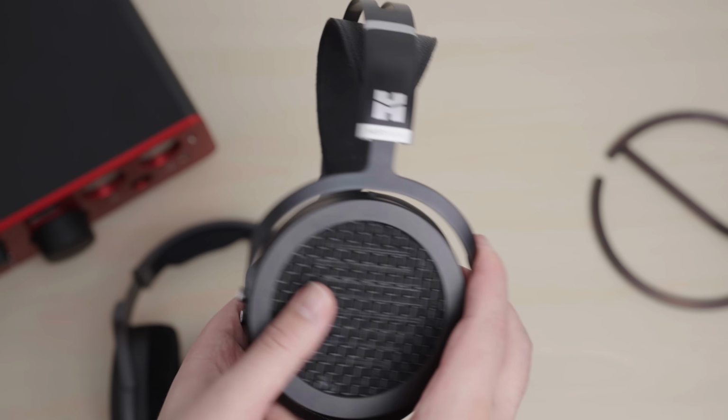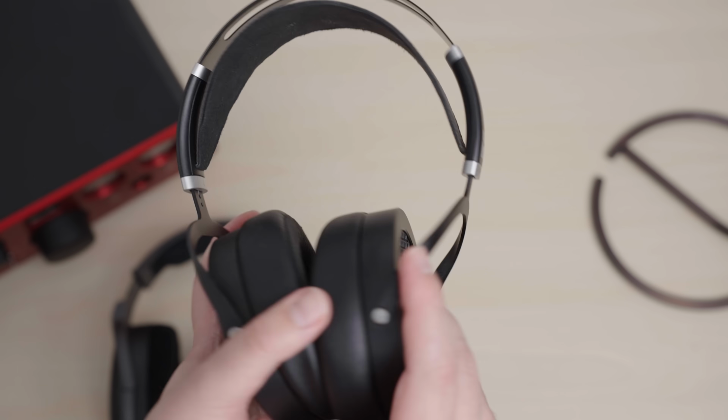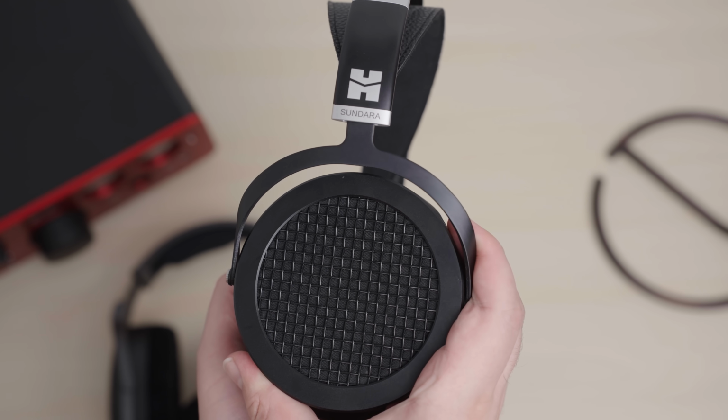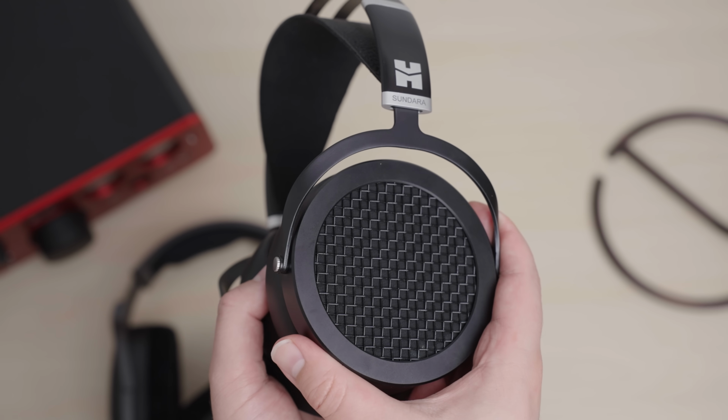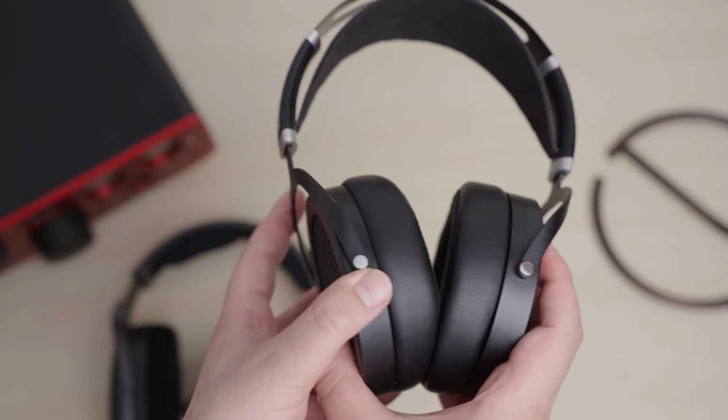So between the two, I think it's a really tough call. On the one hand, I do prefer the natural kind of presentation that you get with the Sennheiser, but the Sundara definitely has the bass extension advantage. And if you want to do EQ, the Sundara is probably going to be your better bet, especially in the bass. If you're going to be boosting up the bass, the Sundara would be the way to go there.